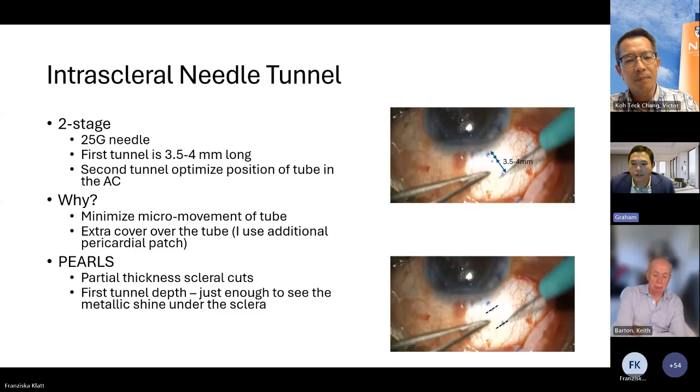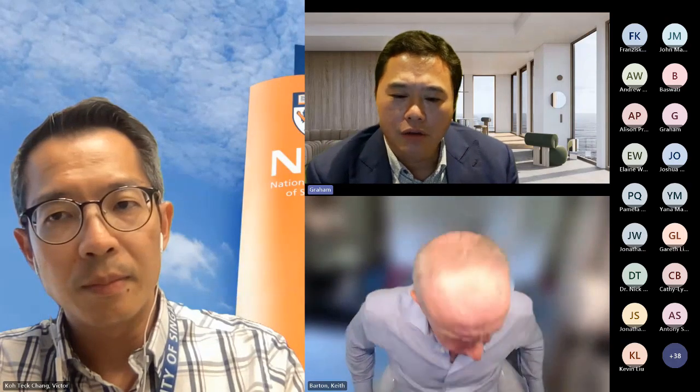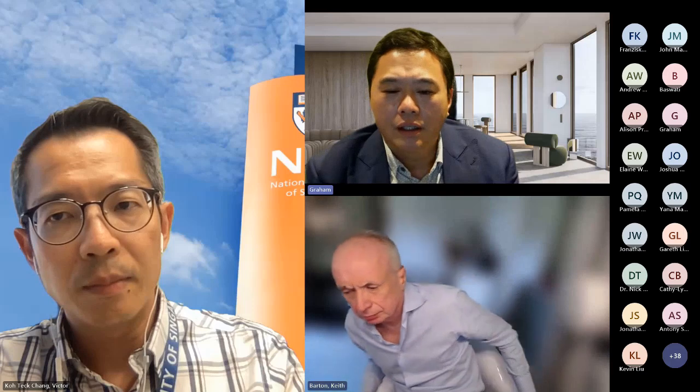Yeah, nice technique, Victor. I was in Cambodia recently, and they don't have sclera over there, so we used a similar technique, except we were using scleral pockets. We used a crescent blade to make the pocket, and it took 3 cuts actually, and it covered a bit more of the tube, but a very similar principle to your needle. So yeah, very useful. But you said you still use pericardium over the top, or?